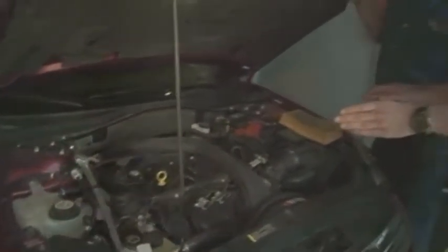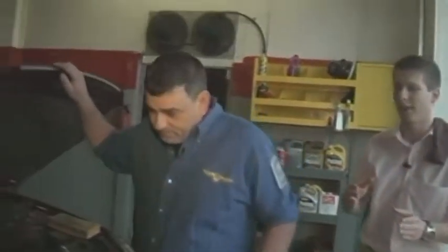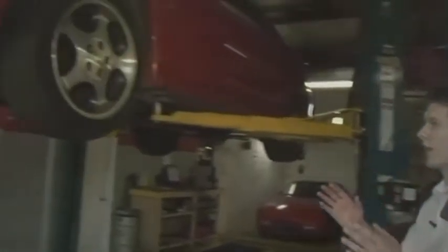Now, a lot of people put a lot of emphasis on tires. We've got this nice Mustang Cobra up on the racks. Let's take a walk over here to this guy right here. Because a lot of folks, you want to make sure that you have proper tire pressure, which, you know, is pretty basic for people to do.